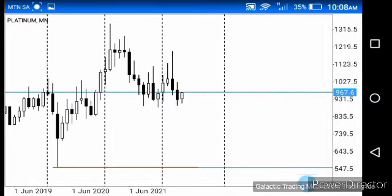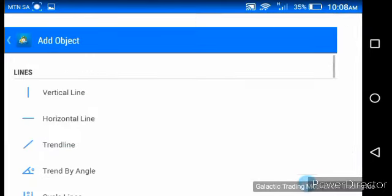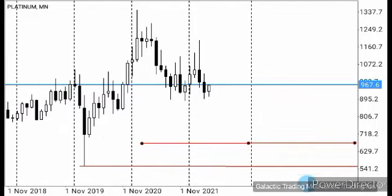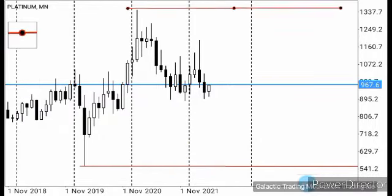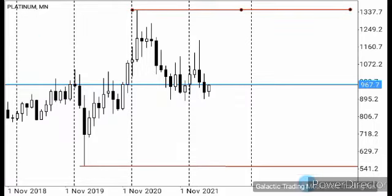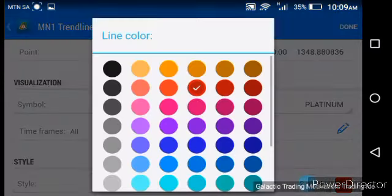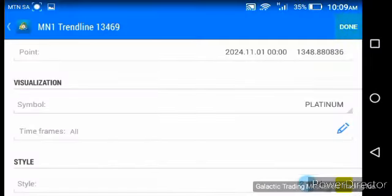I'm just going to mark it so that we don't forget about it as well. I'll also make it a different color. Let's see, I'll make it a yellow. There we go.